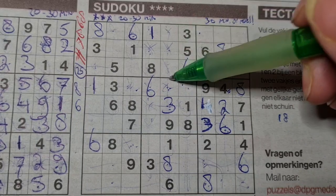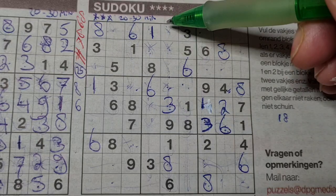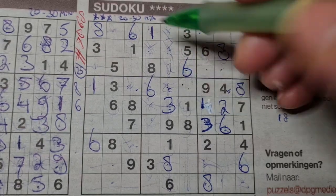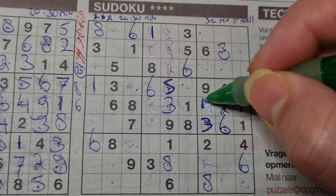5. Well, 4 missing numbers in this column. One of the missing numbers in the middle column is the number 5. We have a 5 in this big square, so no 5 in these 3 boxes. So 1 box left for the 5 in the middle column. Should be there. This should be the 5.